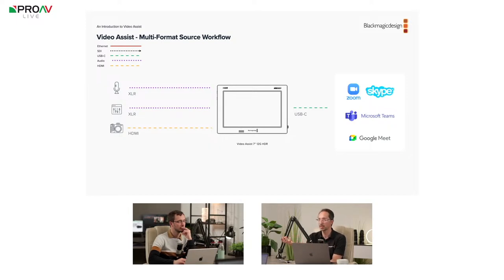And again, having the ability of taking that third-party HDMI clean feed output, getting into the video assist. Perhaps you also want to enhance your audio quality and you do have the XLR input for your microphone with phantom power.